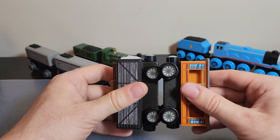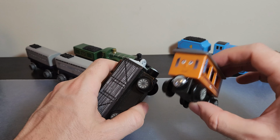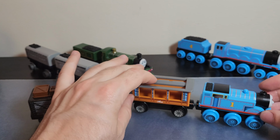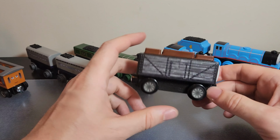Annie and Clarabelle have a shorter wheelbase than the Troublesome trucks. Okay, this makes no sense to me. Why would they do it that way? What is the point of this exercise? The reason they went to Thomas Wood is so it's cheaper to manufacture. You could have easily kept Annie and Clarabelle a little bit shorter, or made these a little bit longer, because again, if you're going from All Engines Go, Annie and Clarabelle are quite big. But they're normal sized. If anything, they're a bit small in this. But then these are big. I don't understand. This makes no sense. Okay, it's fine. I'm just going to have to accept that it makes no sense. It is what it is.